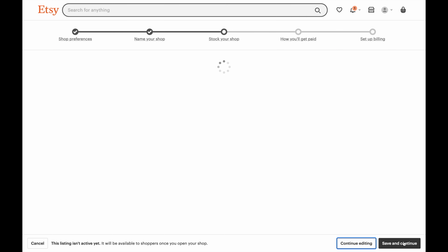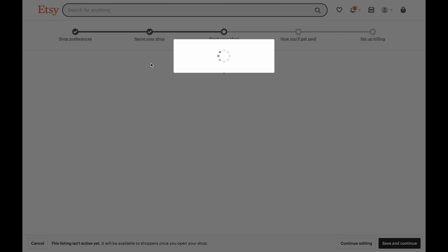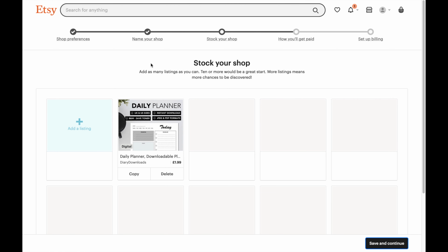When you finish, just click Save and Continue, and you'll come back to your stock, your shop, and there's your listing. You've got the options to delete it, which I'm not going to do. I've spent a lot of time doing that. And then you've got copy. So if it's a very similar item, then you can copy it, and it copies the bones or the information around that listing, so you can almost duplicate it. But don't forget, you've got the options for variants.